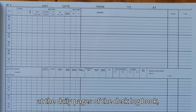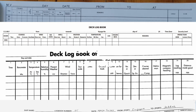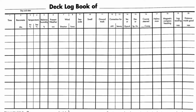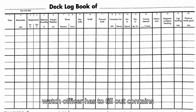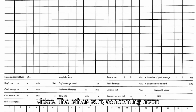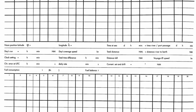So, let's look at the daily pages of the deck log book, where you have to make entries each watch. Let's pick one of the different formats for a while and let's get started. One part of the deck log book that every watch officer has to fill out contains information on weather conditions, ship's course, distances, and nautical remarks. This is the part we will cover in this video. The other part, concerning noon information, is usually filled out by the second officer.